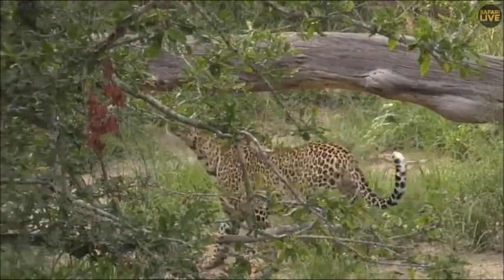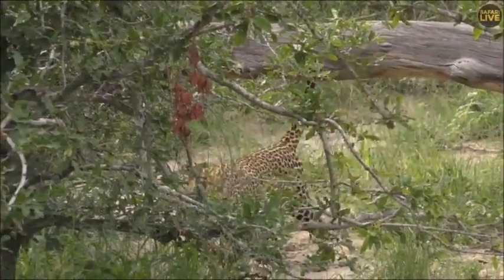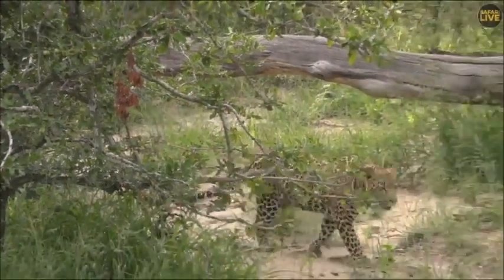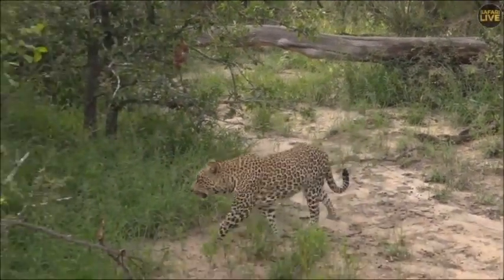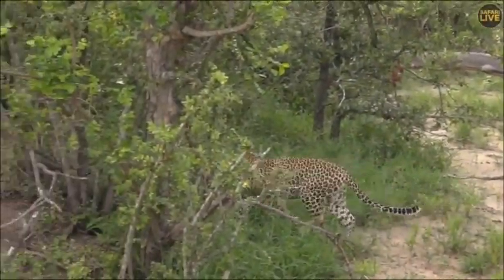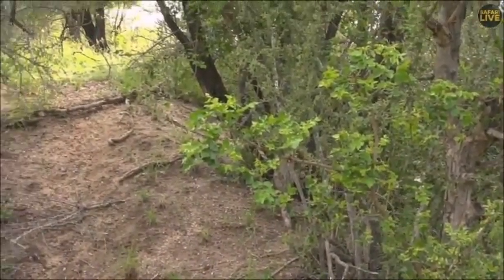There we go. A bird has spotted him. Did you see how he reacted there? Did you hear that? Maybe the little tink-tinky sorts that have spotted him. Or a Prinia. Alarming now, alerting everybody of his presence. He's going to get a bit annoyed now.